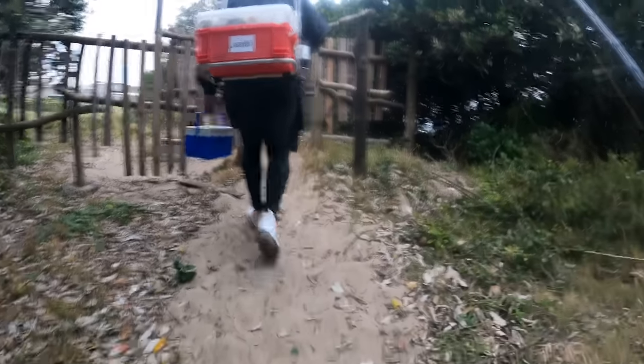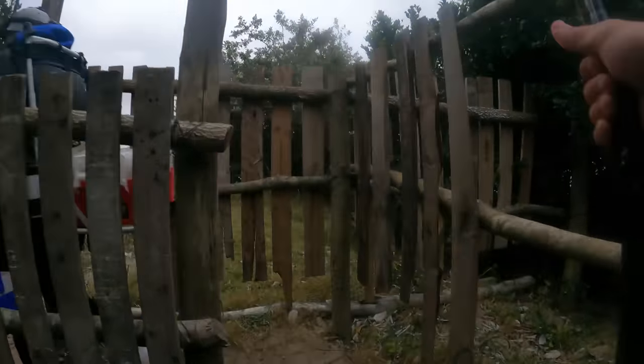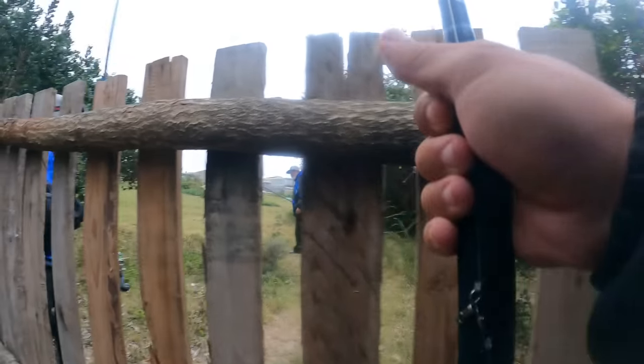Let's see if Darren's mastered this gate. I got it. You got it now. Smooth. On day two. Smooth. Eventually.